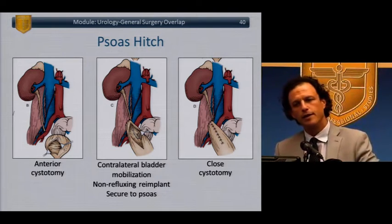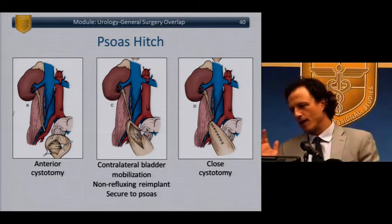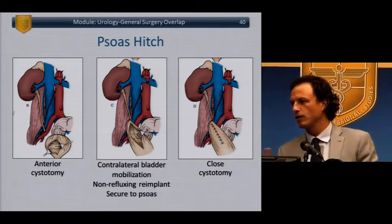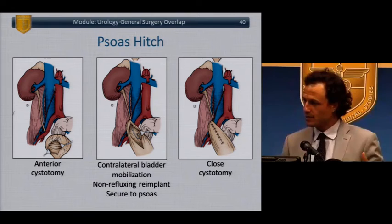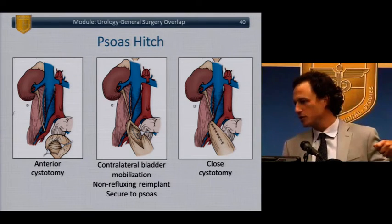blood supply. If you need to do a reimplant on the left side of the bladder, go on the right side of the bladder and divide anything you want, okay? The bladder will live no matter how many blood vessels you take on the right side. Then mobilize the bladder, take the dome of the bladder and basically pull it up by the psoas muscle.